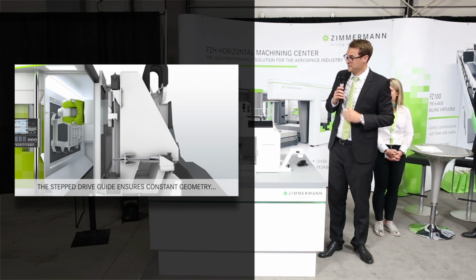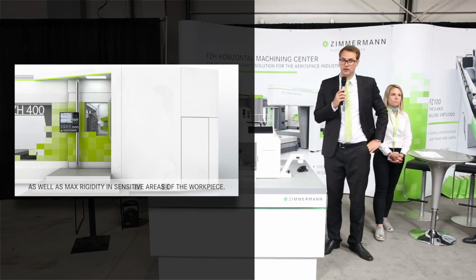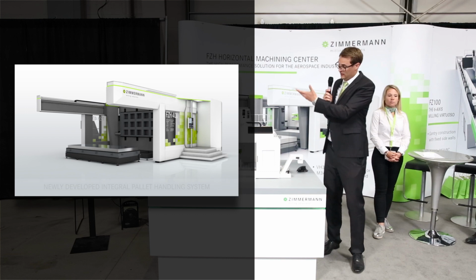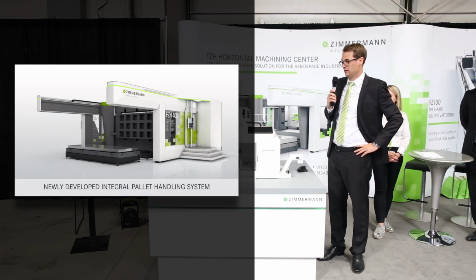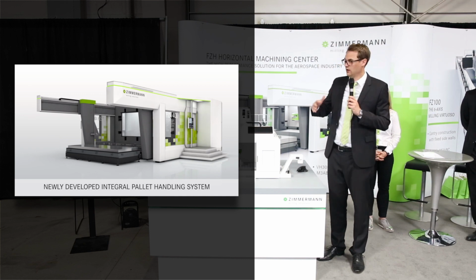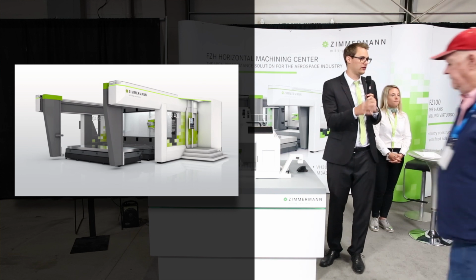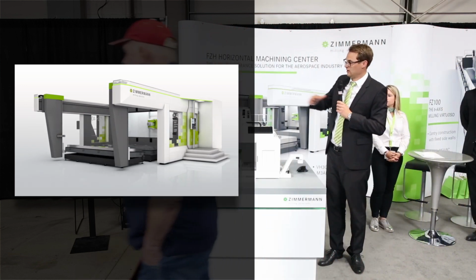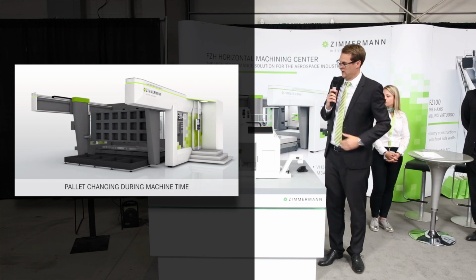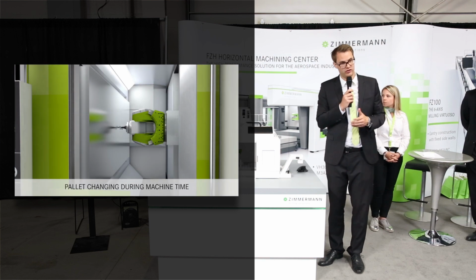The machine itself comes with high-speed drive systems. It always comes, as I said, with the two pallet systems, so the customer has the advantage to machine the parts while you load and unload the second pallet. And the automation will go automatically, there you see it, for the next machining part.